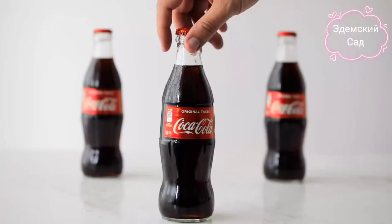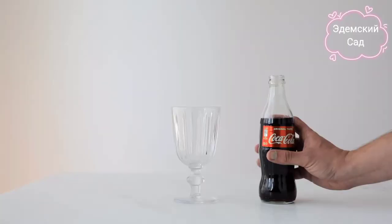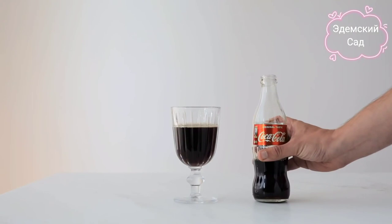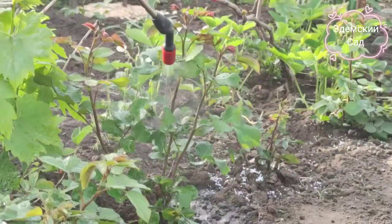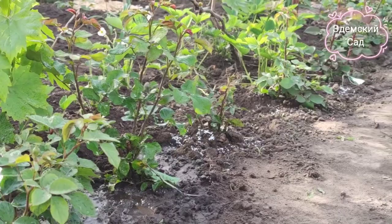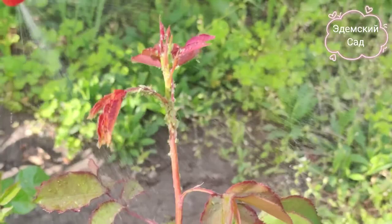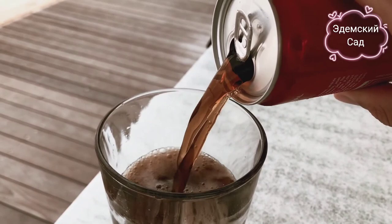A very effective remedy against aphids is a Coca-Cola drink. Give the aphids Coca-Cola to death, friends. To do this, pour Coca-Cola into a bottle with a spray gun and spray on harmful aphids on roses, flowers, berries, and shrubs. What I want to say is that the death of the pest is inevitable. It is not necessary to dilute Coca-Cola with water. We spray it in the form that we have and spray it once every 2 weeks. After such Coca-Cola procedures, there are much fewer aphids and ants in the garden.